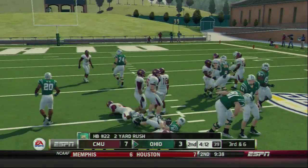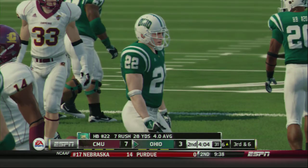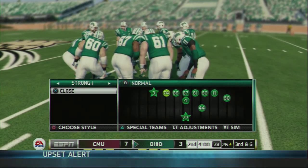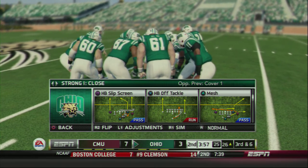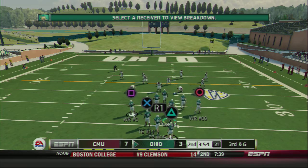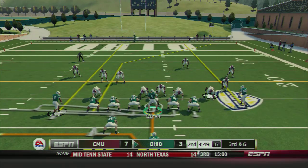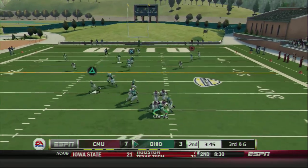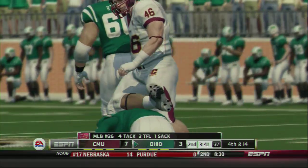He fights forward to about the 26. Now it's third and six coming up. Ball on the 26. They bring him down.